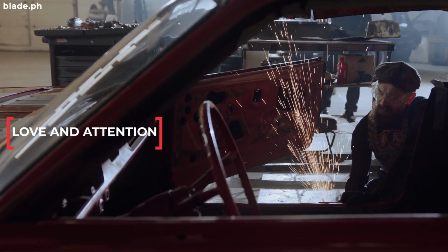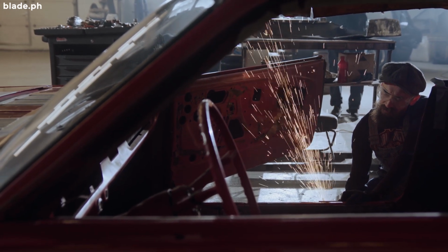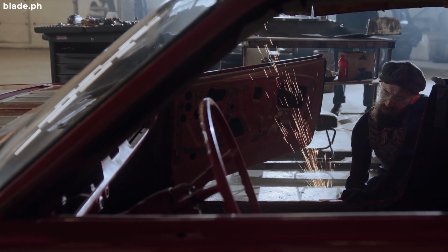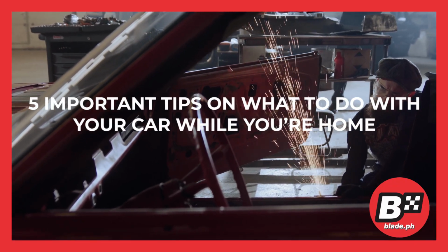Giving your car some love and attention will keep you busy. Keep your car in tip-top shape so it'll be ready and safe to use on your next ride. Here are 5 important tips on what to do with your car while you're home.